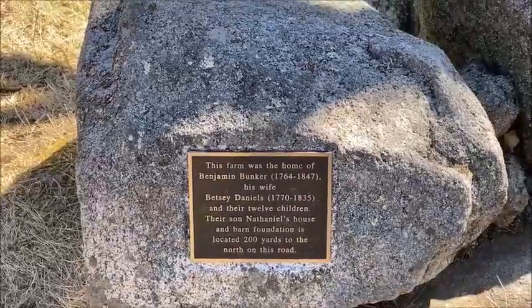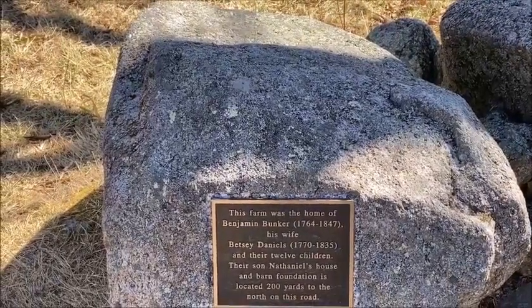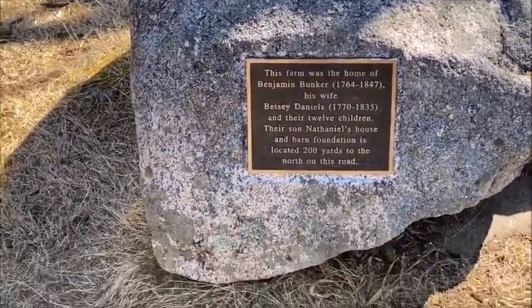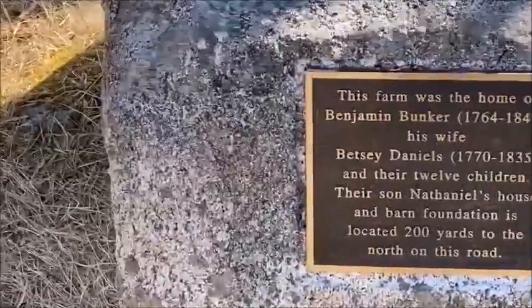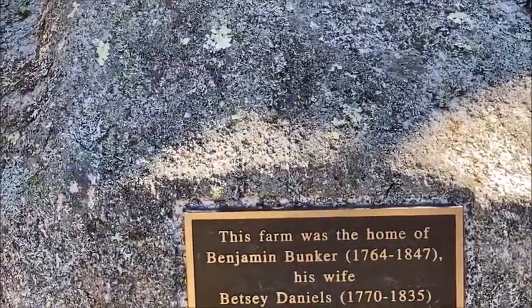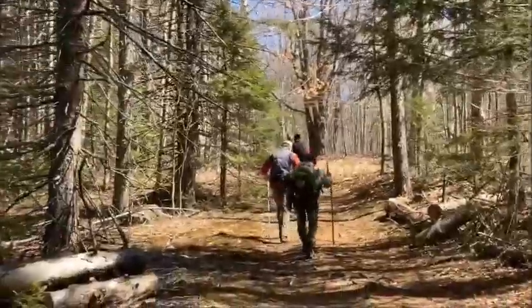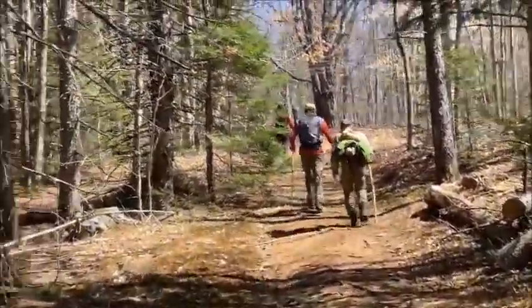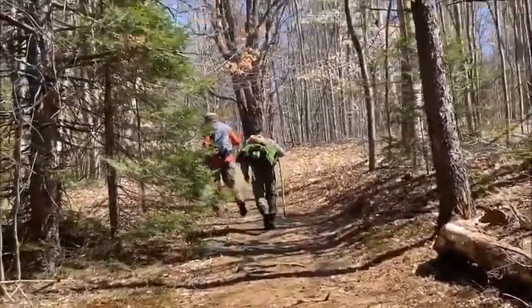I'm with Benjamin Bunker and his wife Betsy Daniels and their 12 children. Their son Nathaniel's home and barn are located about 200 yards to the north of this road. At the top of the hill, but we are not. Hopefully this is the top of the hill, but it's not as bad as that steep section we just came up. We looked at the monument for the Bunker family.